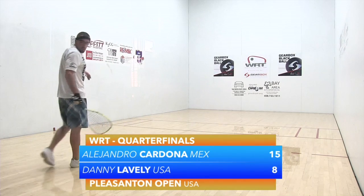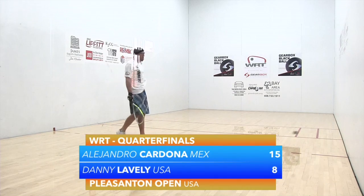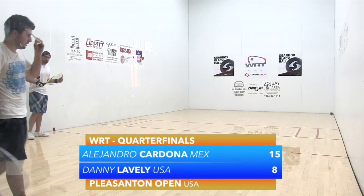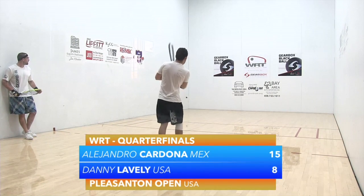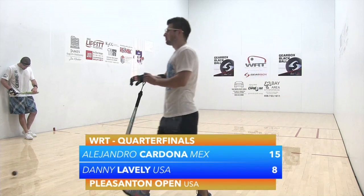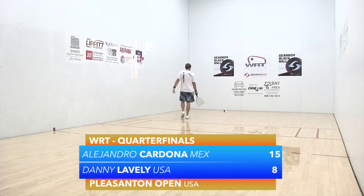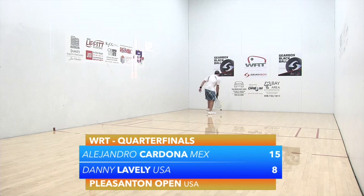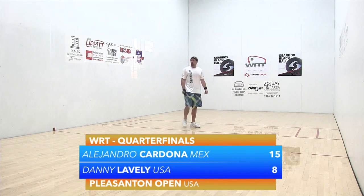Yeah, I think he really picked it up there towards the end of game one. He played pretty consistently, but I think the momentum was starting to swing to his side, and he was getting under Cardona's skin a little bit. We saw the usually cool and composed Cardona starting to show some emotion out there as he was struggling to close out game one. So, like we say here on the WRT, anything can happen. Game two could be completely different. Looks like these guys are ready to get started, and Lavley will start serving. Zero, zero.